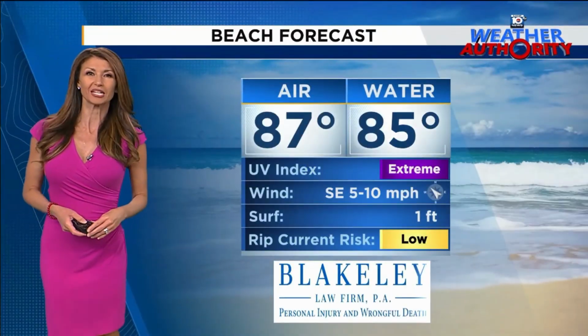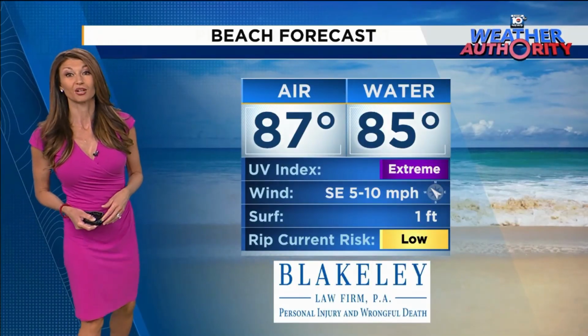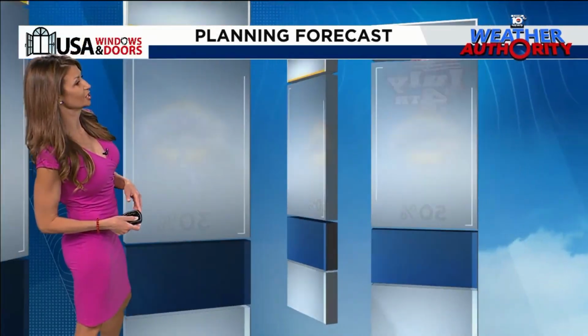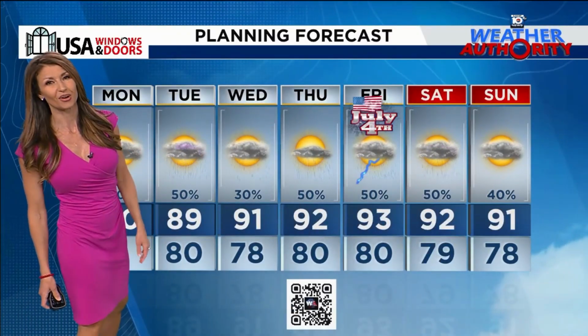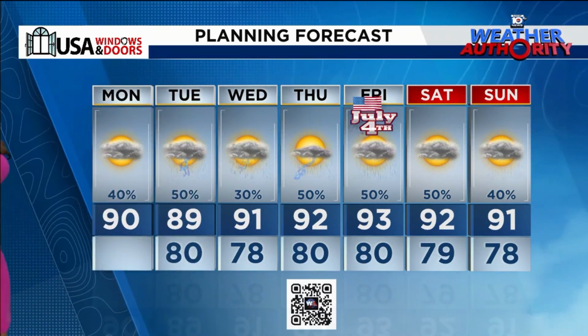Headed to the beach or doing any boating, again, I suggest it. Lather on the sunblock, the sunglasses. Make sure you have plenty of water though. There is a low risk of rip currents for beachgoers. Make sure the kids have all that too as they head to summer camp. The 7-day forecast shows you we will increase that chance of storms, yes, for 4th of July and the weekend.